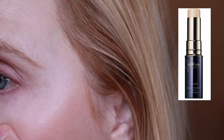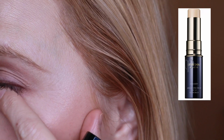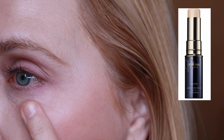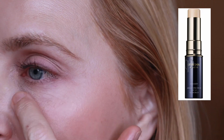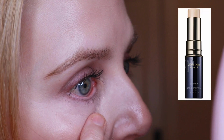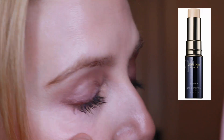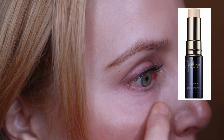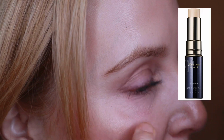And as I look here, there's a little bit of creasing, but not anything too bad, and very easily still feels hydrated, which is nice. Let's look at this side. Again, when I pull it down, a little creasing here when you pull it down. I've just kind of rubbed that out. But on the whole, I think pretty nice.